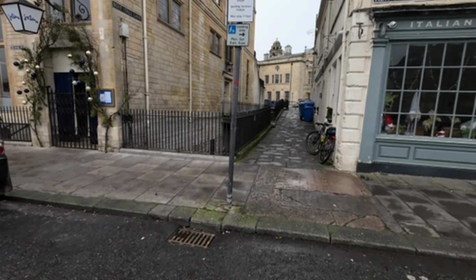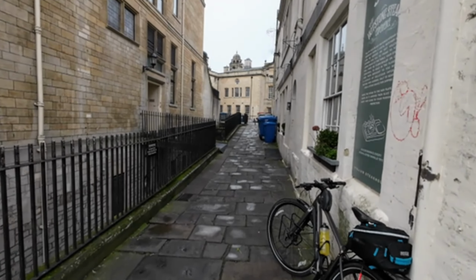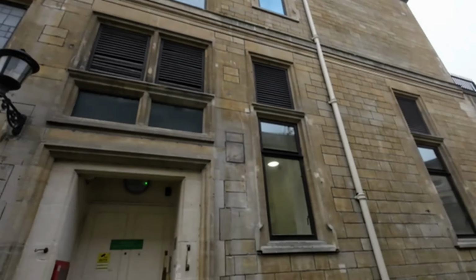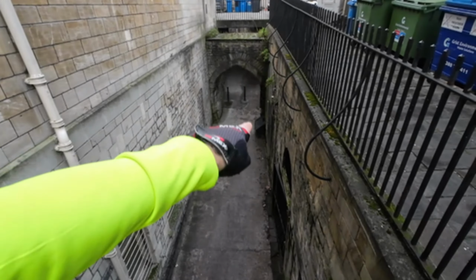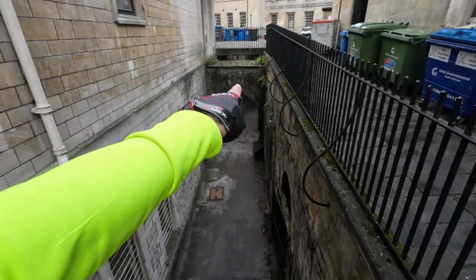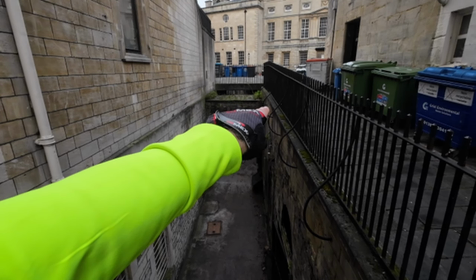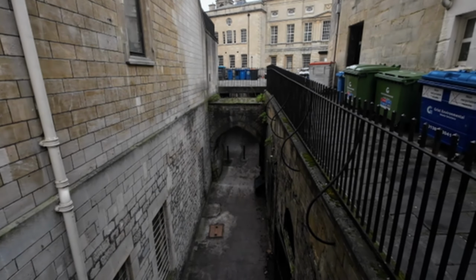About 15-20 feet below here, just opposite those bins. I doubt if many tourists come up here. One of the fire exits of the Empire Hotel. Down there, ladies and gentlemen, you normally see loads of beer barrels and bins. That's the old Eastgate out of Bath. That's actually a part of the old medieval gate, but that's probably where the Roman gate would have been.